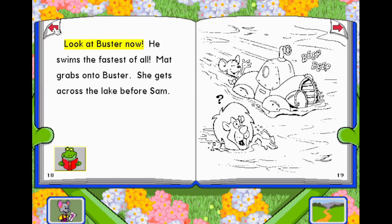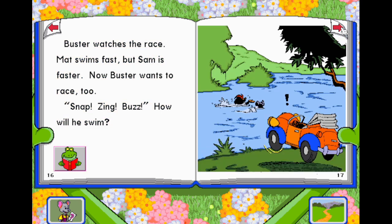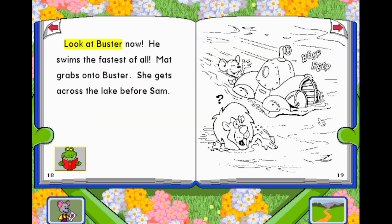Look at Buster now. Buster watches the race. Matt swims fast, but Sam is faster. Now Buster wants to race too. Snap, zing, buzz! How will he swim? Look at Buster now. He swims the fastest of all. Matt grabs onto Buster. She gets across the lake before Sam.